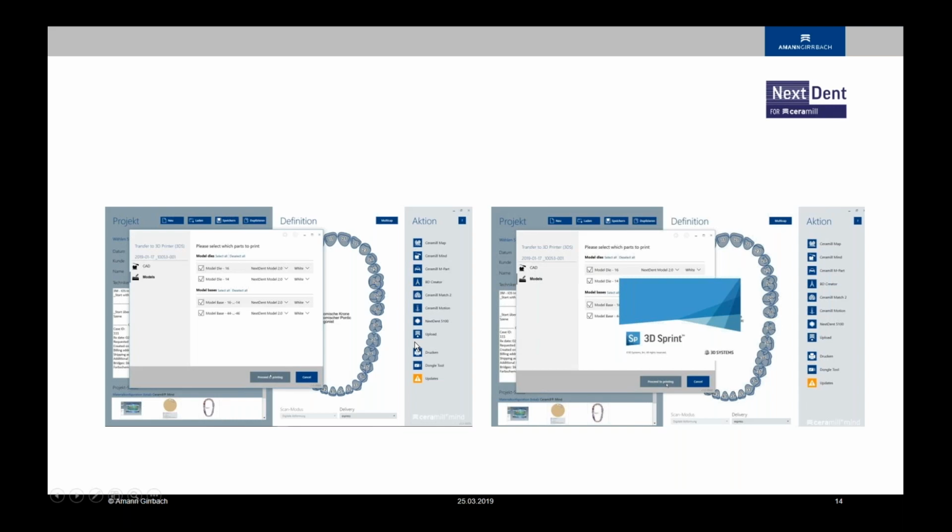When you then push the button NEXTDENT 5100, a window appears. So let's have a look at the left side. It asks you to transfer to 3D print. And here I have the choice. I have some CAD materials. These are my crowns or bridges, or I have some models. And now I want to forward the models. So I click the models, and have the choice here. I have two models and two dies, two single dies. I choose the material. The material is called Model 2.0. And I proceed to printing.